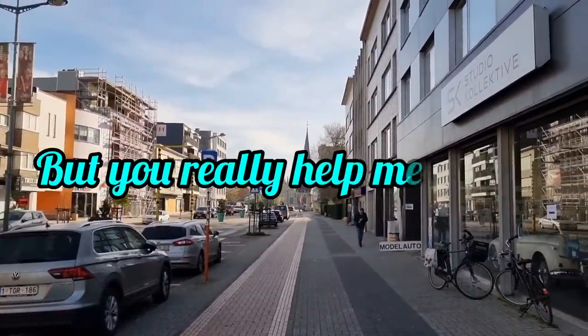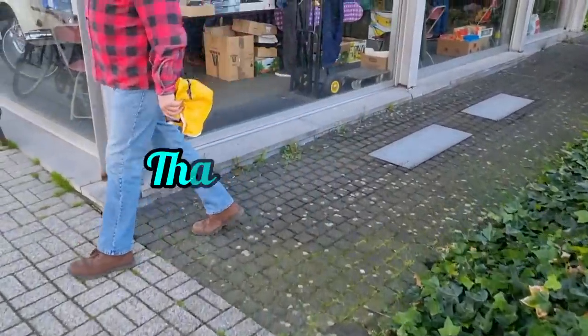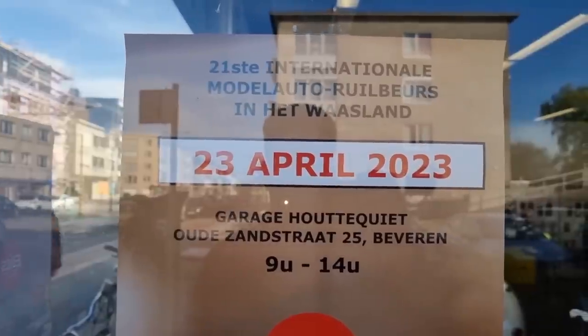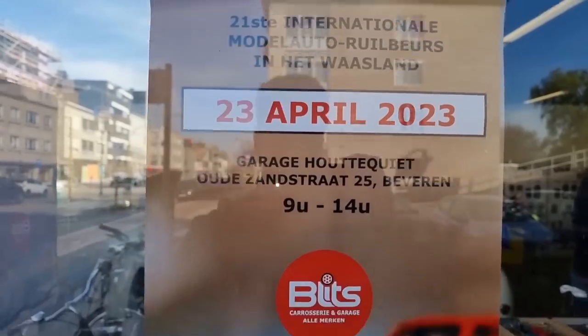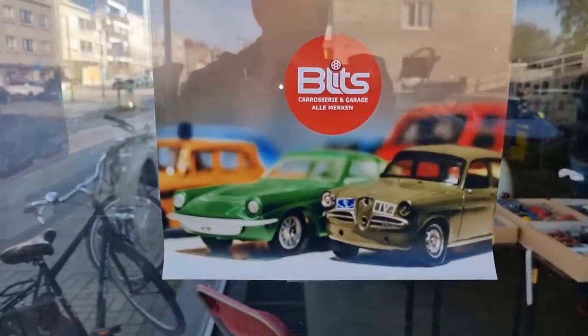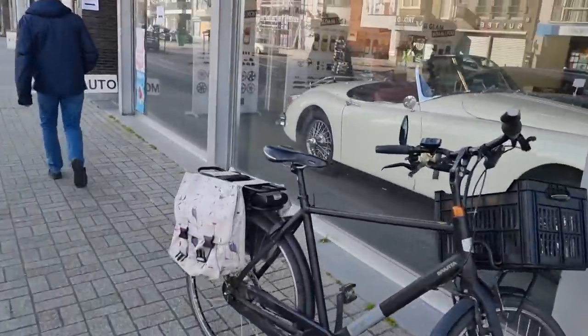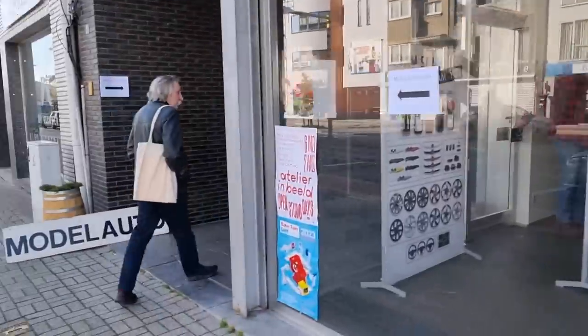We got the nice church over there. Let's see, I'll show you the flyer. This is the event, 23 April, from 9 till 14. And I think it's free entrance. We can see the event is already started.